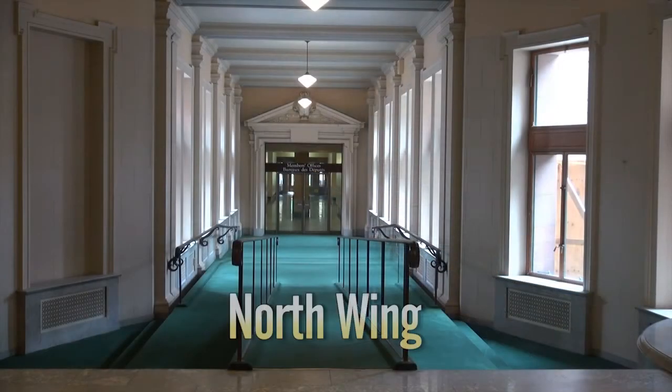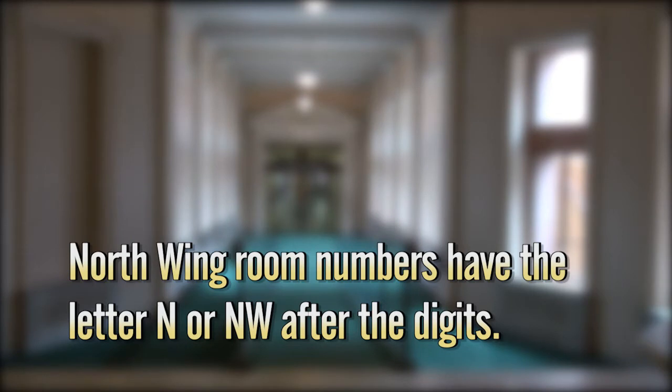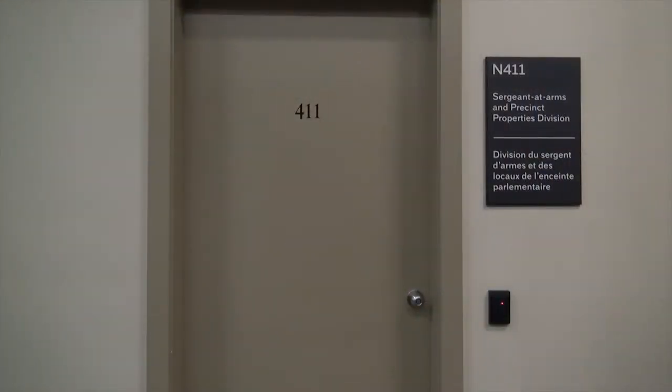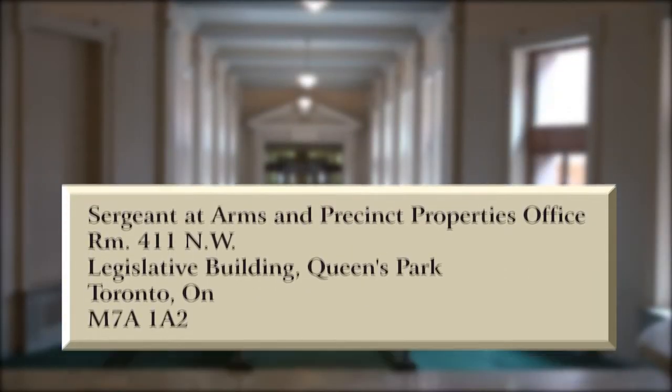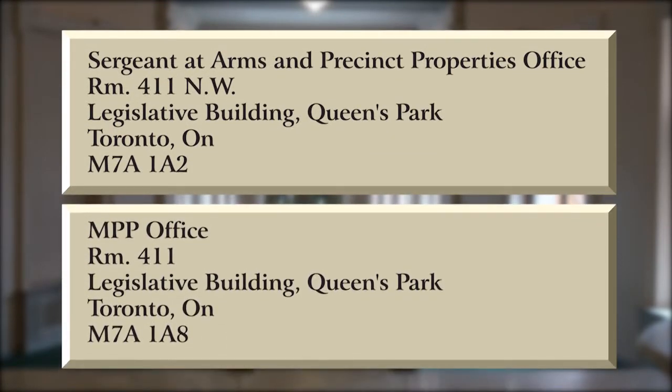There is one more area in the legislative building called the North Wing. When you deliver to the North Wing, the room numbers will have the letter N or NW after the digits. The North Wing room numbers also have 3 digits, so some of the rooms in the North Wing and the main building have the same numbers. It is very important to know before you deliver a message whether you are heading to room 411 North Wing or 411 Main Building. If you're not sure, always ask.